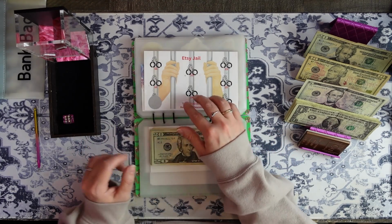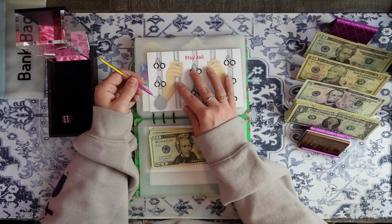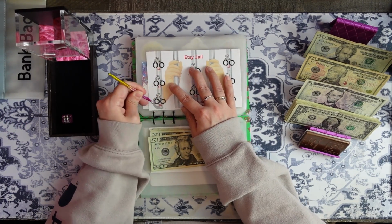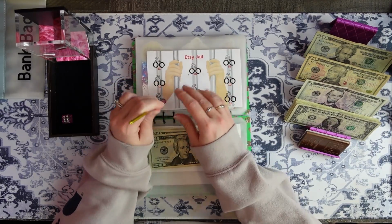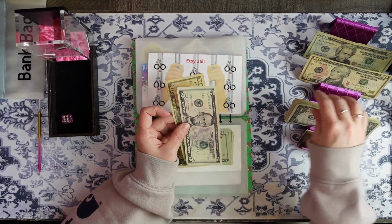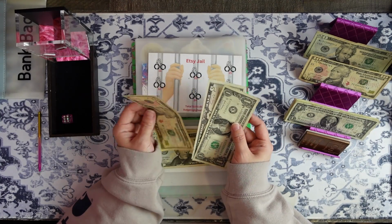So we will go ahead and scratch off this last one. And these have been pretty spicy because it's a save 100. So I'm kind of nervous. 16. Okay, we can do that. All right, so 10, 15, and 16.